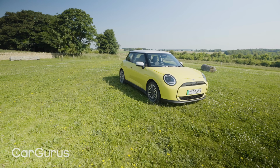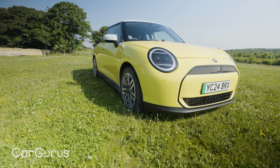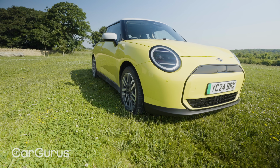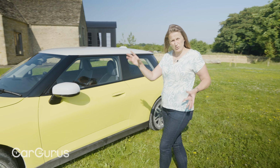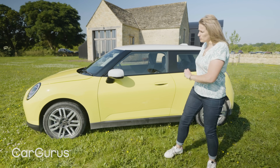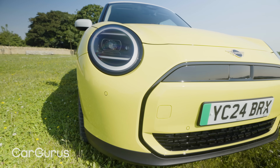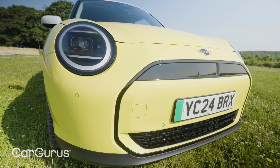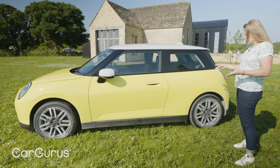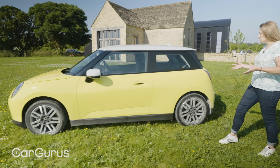Prices start at £30,000 for the Cooper E that we have got here, or £34,500 for the Cooper SE that I think probably will be the bigger seller thanks to that longer range. I think you'll agree, it looks pretty cool, doesn't it? It's unmistakably a Mini, but very smooth by comparison to the old one, which is what BMW is going for. They call it the pebble look. Maybe it's lost a little bit of its cheekiness in that fascia compared to the old one, but I still think it looks very much a modern, sleek Mini, which is what you want, isn't it? So I do really like it.